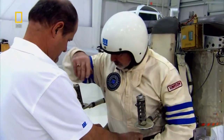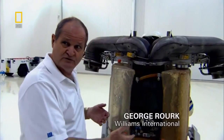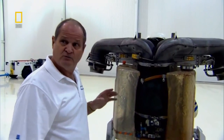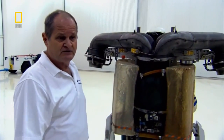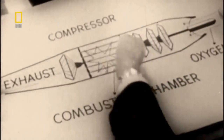Of course, the concept started with a rocket belt, but you only had about 20 seconds of flight. So then the thought was, get an air-breathing engine, which will take less fuel, so you could get, with a given amount of weight, much more flight time. But there was a real question about whether you could design an engine this small. It was thought probably you couldn't. The engineers at Williams International put their heads together.